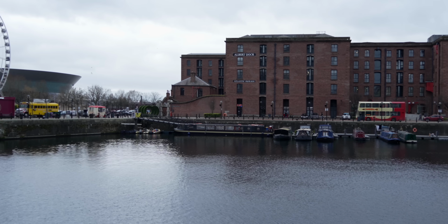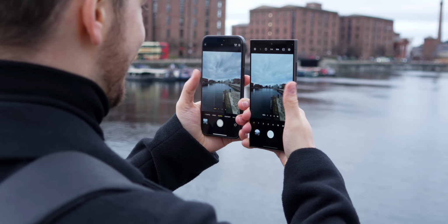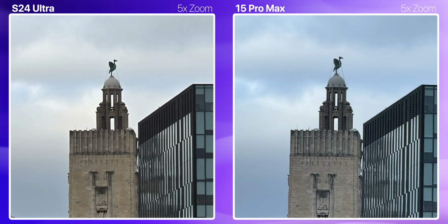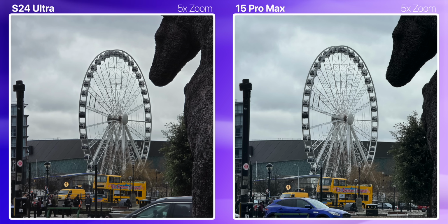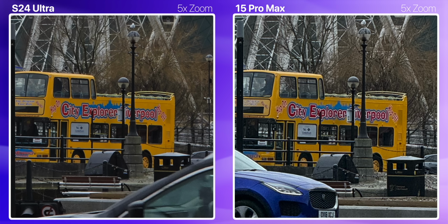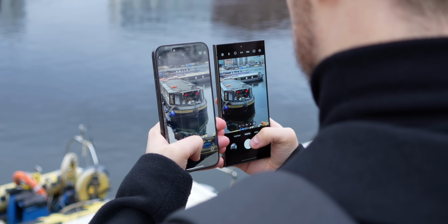This scenery was honestly breathtaking, so I definitely wanted to take my time and take a couple of extra photos here. I took this one at 5x, and once again, the iPhone looked a bit low res here, as if it wasn't using its 5x module, although I did check and it was. The Ferris wheel, also at 5x, was a bit better, but Samsung's 5x module is still superior as everything is less noisy, less processed, and higher res too. Oh, and this is where Samsung's secondary 3x module came in handy.